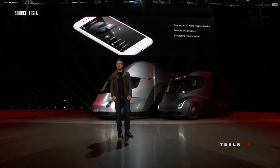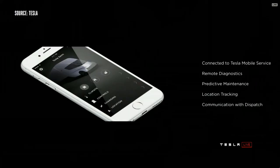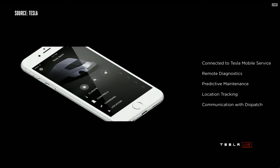We have the Tesla app that gives you full information about your truck. This is like sort of normal. We take it for granted if you've got a Model S or Model X or something like that. But this is not normal, actually, for trucks. You have full access to all your truck information. You've got remote diagnostics. You can see what's going on. Preventative maintenance. The truck will actually anticipate when it needs maintenance and inform you ahead of time.